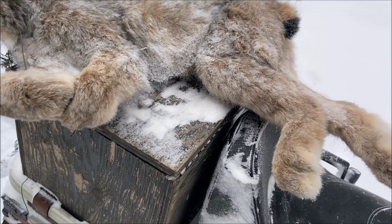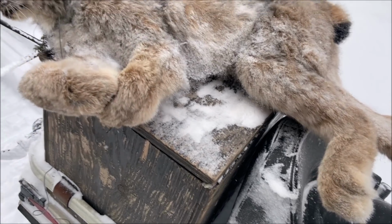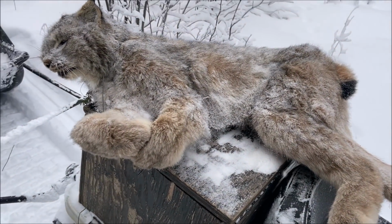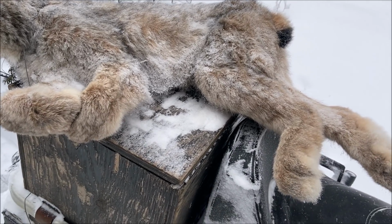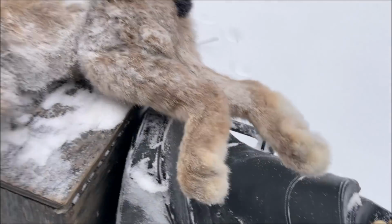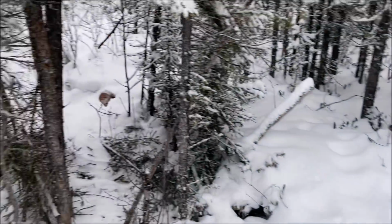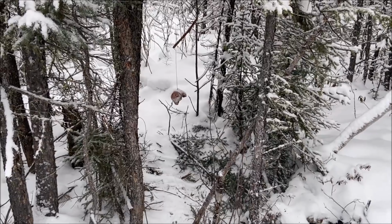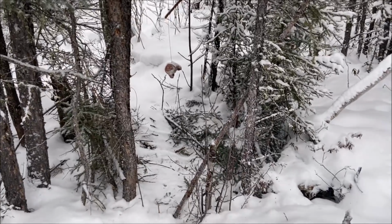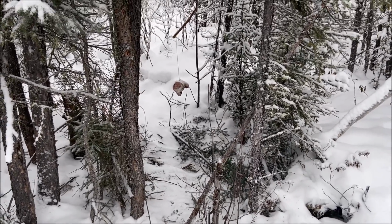He's not the grayest in the world, but he'll do. A nice cat. Nice big feet on him. Okay, I'll get that snare set up, and he wrecked a little bit there, but it'll only take me a couple of seconds to put that back up. And we'll hit the trail.